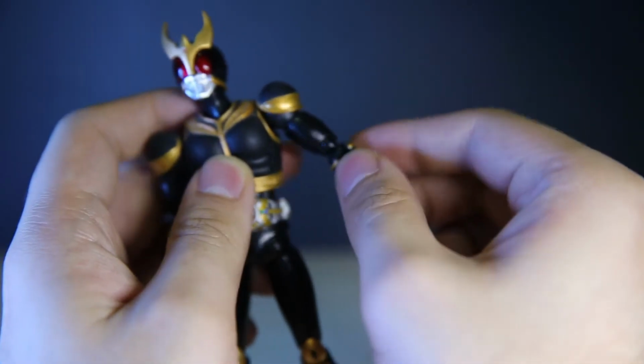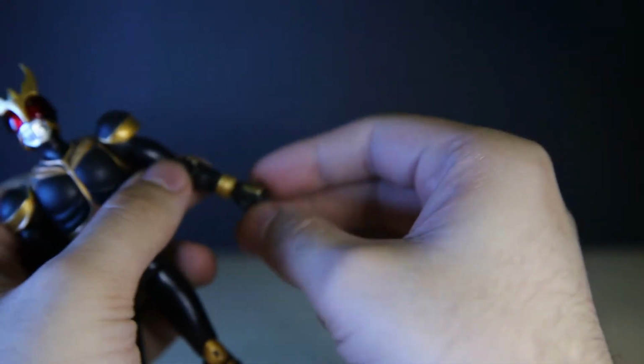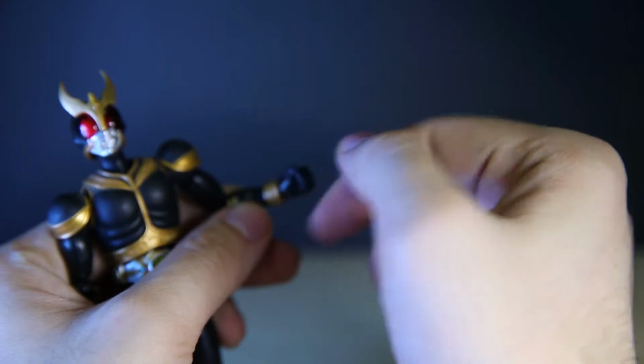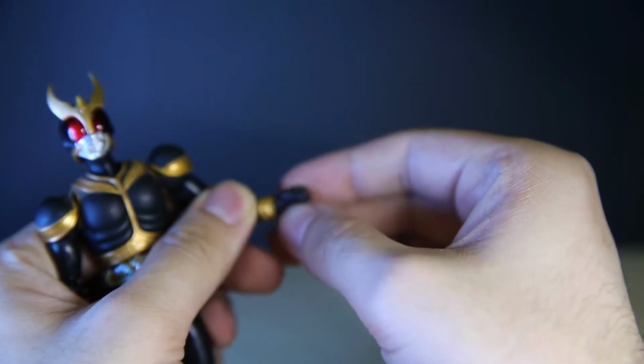360-degree turn here. Double elbow joint, and yeah, this happens with Kuuga figures. These things do pop up quite easily. Get back on there. And this is on the ball peg on the swivel somewhere. Where's the swivel? Oh, there we go. Full 360-degree turn.